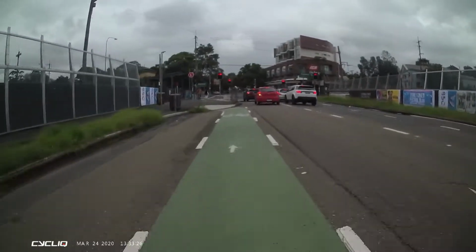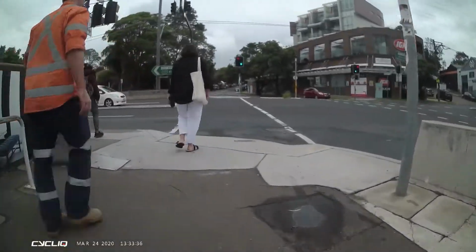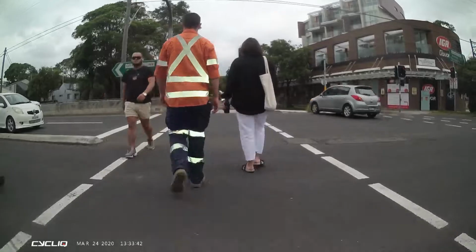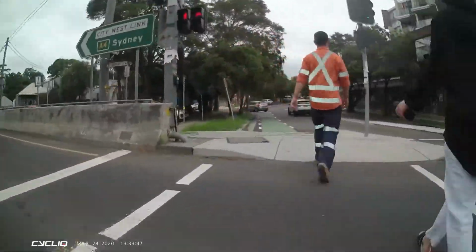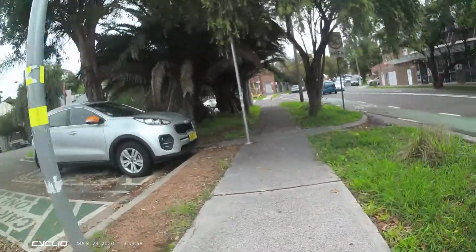When I came through here about 2 weeks ago, there was actually a variable message sign on the other side of the road with a detour or diversion sign and an arrow on it. And coming through today, big surprise, not there. Don't know what's happened to it. Let's see if we can find out.